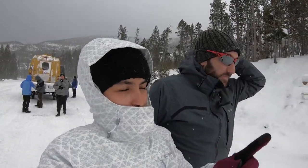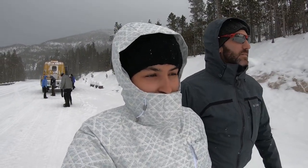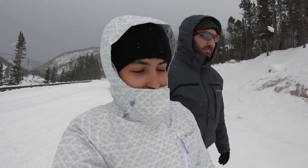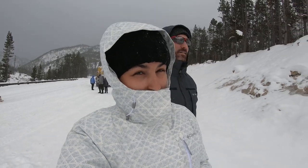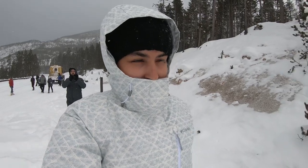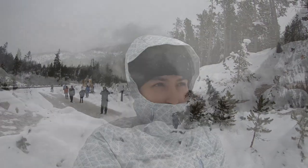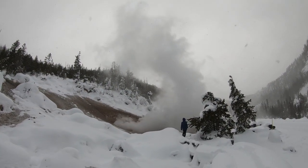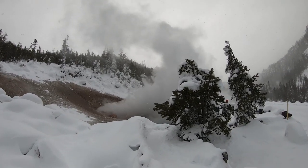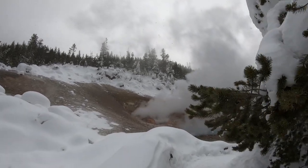Welcome to, is that a geyser? It looks like it's just a spring. It's a hot spring. Yeah, some bubbling water. So we're walking to this hot spring. Oh my God, you can see the steam. Look at the steam. You can hear it so well. Wow, I can hear it.